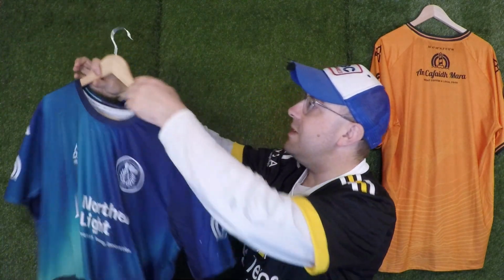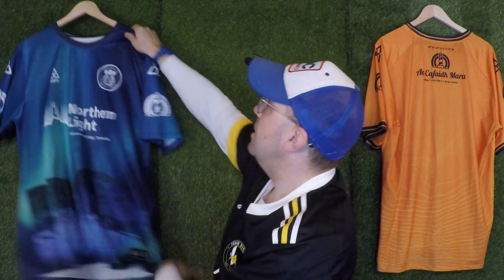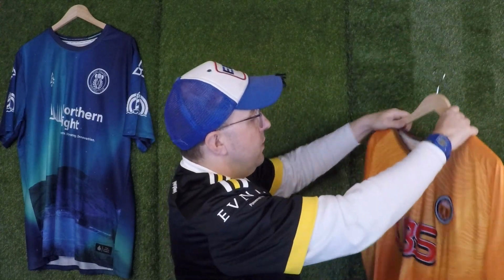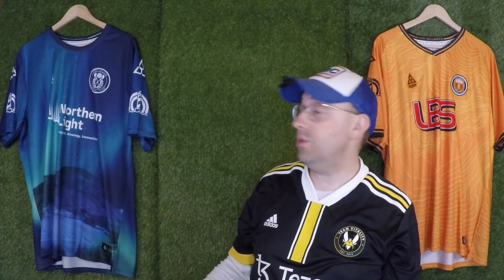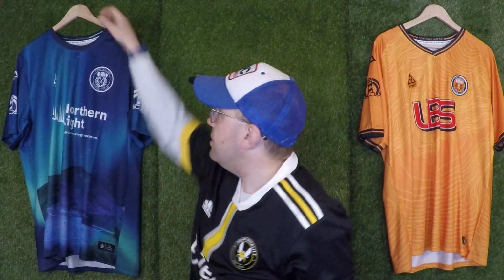Let's spin them around. This one's probably familiar to people who are into football shirts. Of course, we're looking at Fort William Football Club, the home and the third. Now, the third shirt was released, and it sold out really quick. So, second drop came around, I just had to pick it up. Really lovely design on there.